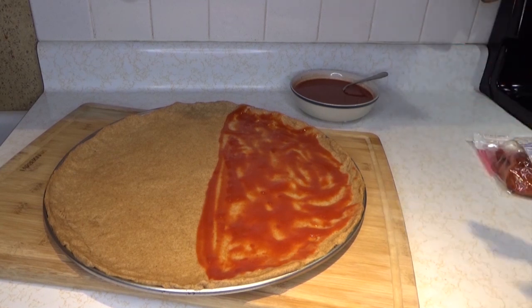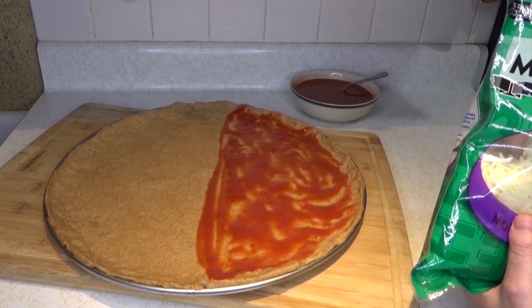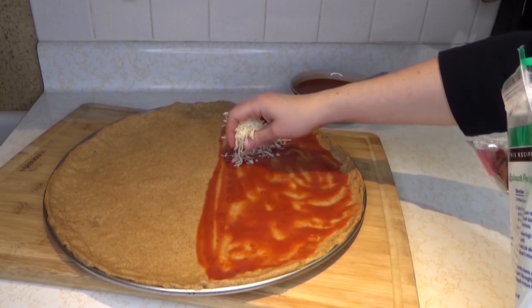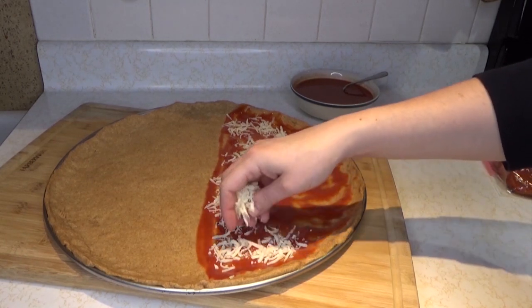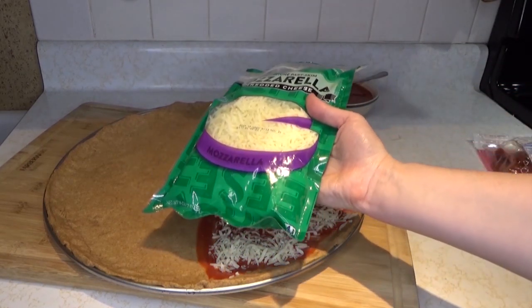If you notice, I'm not taking on tons of ingredients, because this is not meant to be like a restaurant style all you can eat type. This is something that's meant to be a little bit healthy, right? And meant to last. You want your ingredients to last a little bit. Still have a good amount of mozzarella left.